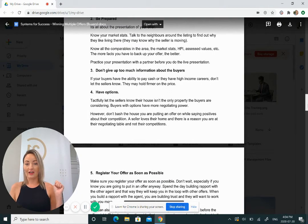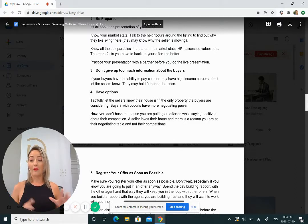Number 4, have options. Tactfully let the sellers know that their house isn't the only property the buyers are considering. Buyers with options have a lot more negotiation power. However, don't bash the house you're putting an offer on while saying positives about the competition. A seller loves their house, and the reason you're at the negotiating table is because you like their house more than their competition.